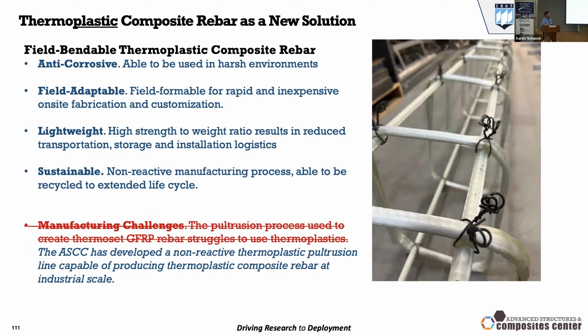So here we go with the proposed technology, the thermoplastic composite rebar that can be bent at the field, can be adapted for different geometries, still has the advantage of being lightweight, and is sustainable in the sense that we can recycle this material. Okay? In fact, we are looking actively at recycling technologies. And here we crossed a challenge because we really went over this.